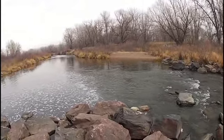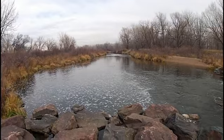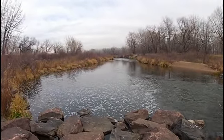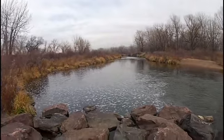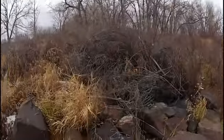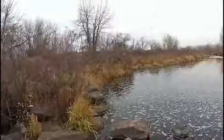Yes, there's fish in there. Trout. Otter. Or is it a beaver? No, it's an otter. I don't see it now. Nice beaver house around here. This tangled mess, he might have something around here.